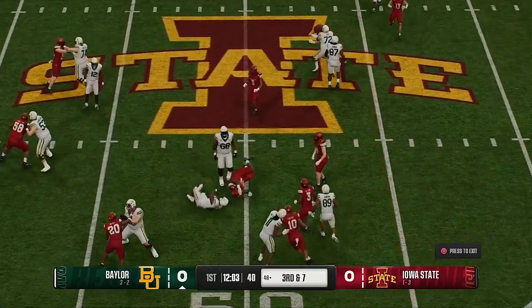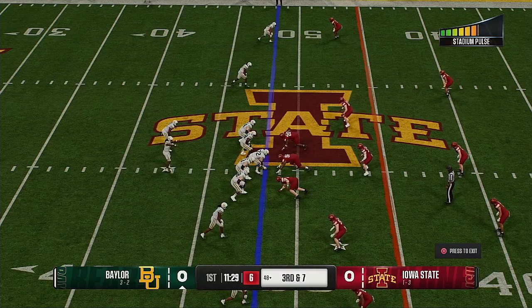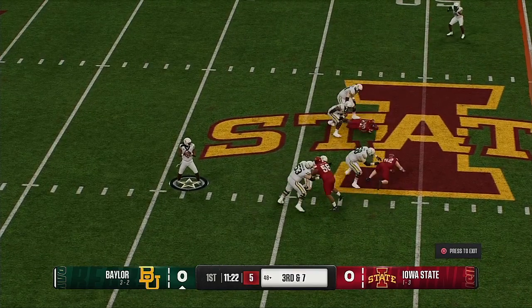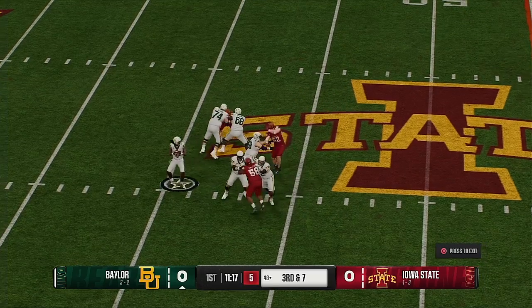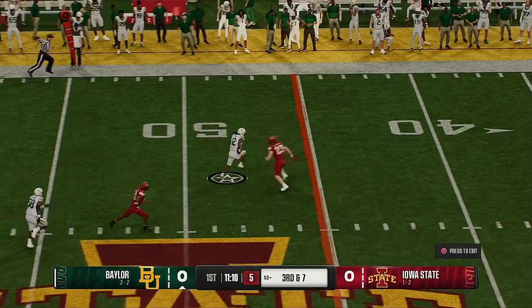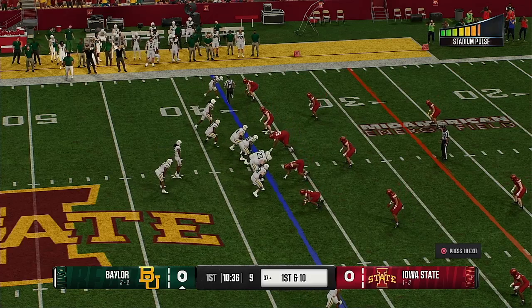Looking for a crease, it's Richardson. And he was fortunate not to lose yardage on that play, able to wedge it back to the line of scrimmage. On third down, he drops to throw. Coming after him. Trying to make magic with his feet. Still running at the 40. Picks up the first down and gets down to avoid contact.